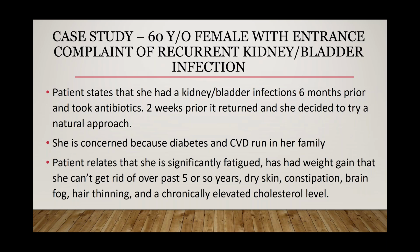Patient relates that she is significantly fatigued. Now that could be infection, keep in mind. She has had weight gain that she can't get rid of over the past 5 years or so, dry skin, constipation, brain fog. What are we already thinking? She has dry skin, constipation, brain fog. She's already told you. Hair thinning. Now, hair thinning could be, in a menopausal lady, low testosterone, so don't just jump on that. She also has chronically elevated cholesterol.